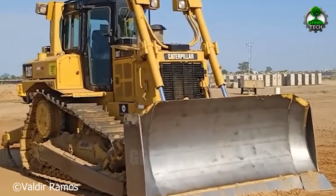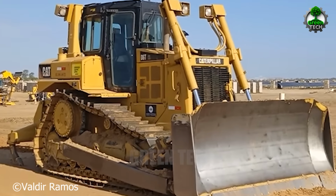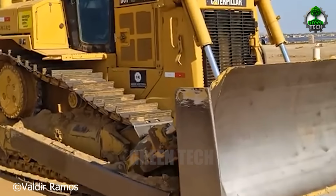Sometimes just seeing a machine like this parked is enough to impress. That Caterpillar dozer, with clean lines and solid steel, looks ready to tear into anything.